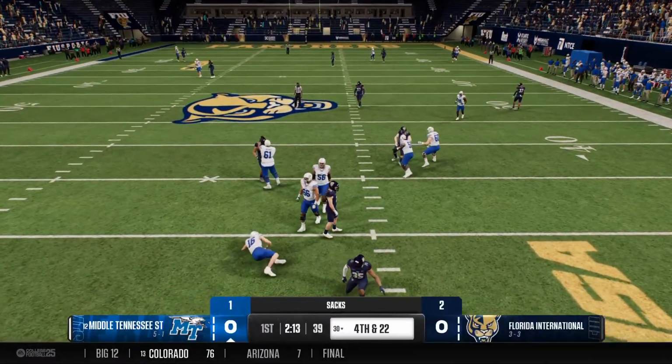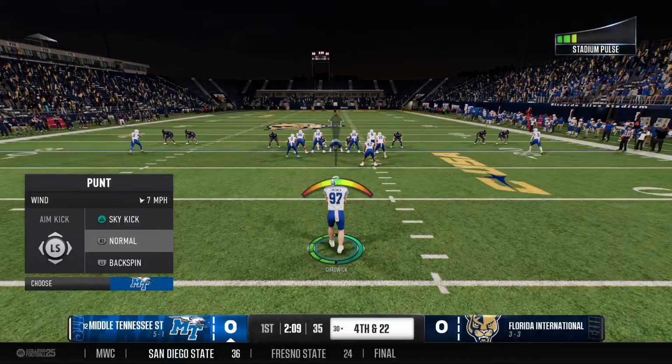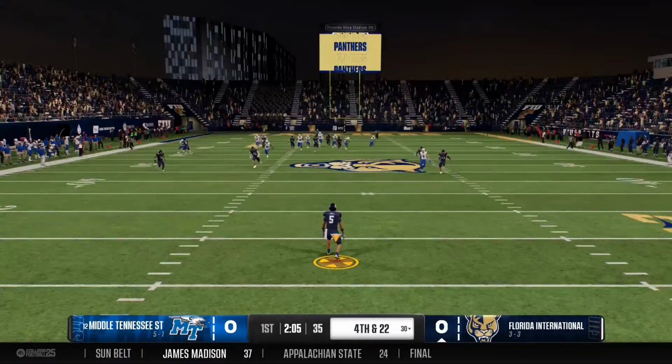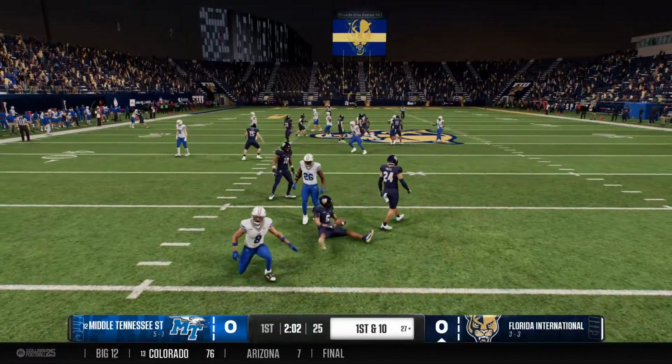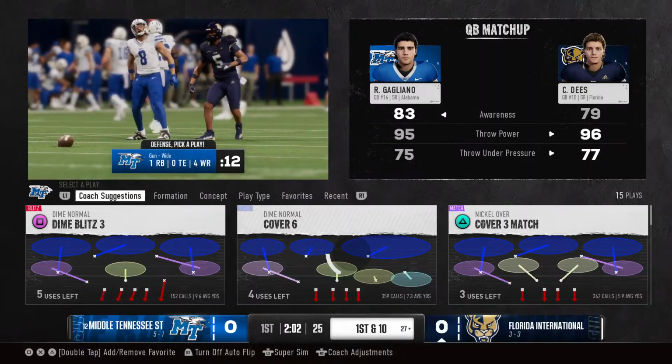And he feels the heat coming, and it burns him up. Another sack. The punt team makes its way onto the field. First one of the day is booted away. They ran him out there 4 times in the victory last week. And the punt team gets down there and gets the return man on the ground.